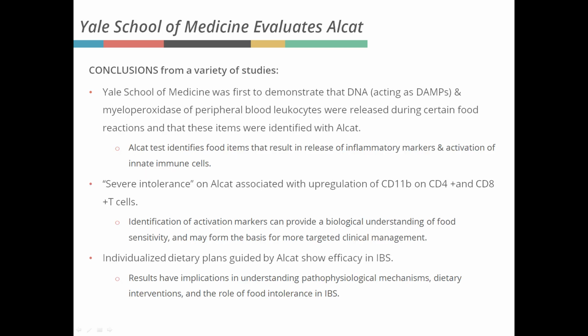Yale research conducted from 2014 through 2017 confirmed that the Alcat test was able to identify foods that were associated with measure innate immune activity and inflammation. Details of the published studies can be found in the comprehensive scientific dossier.